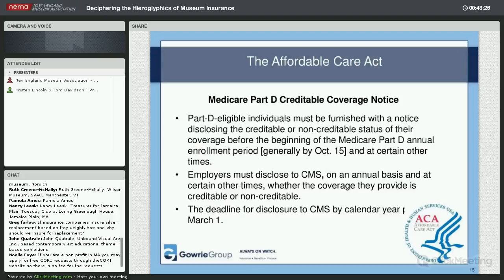So those three things I just talked about are kind of little picayune things that are more of a pain than anything else. One more thing on the Medicare Part D coverage. The reason why it's helpful for you to do that, not only is it required, but if by any chance your prescription drug coverage is not creditable, like the case with some groups that have HSAs with deductibles of over $2,500, your coverage is likely not creditable.